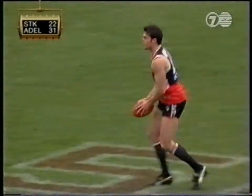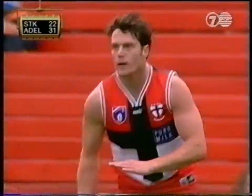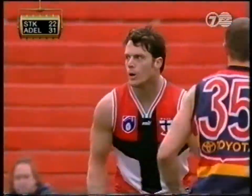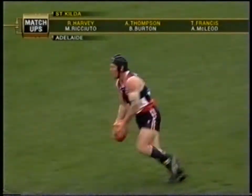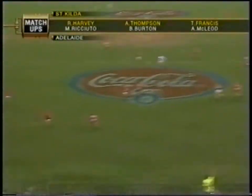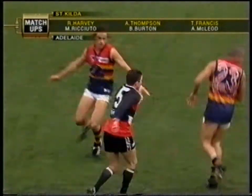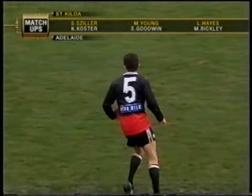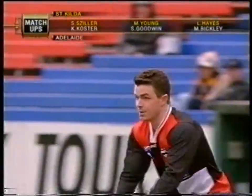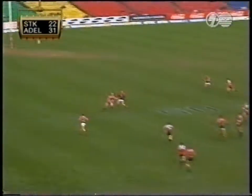Young run, gives on towards Thompson. Disposal number 8 to Ben Thompson. It's been very good. Burke along the wing. Looks for and finds Jones, racking up possessions. As Drew Morfitt said, 10 in the first quarter. And already a couple in this second quarter.